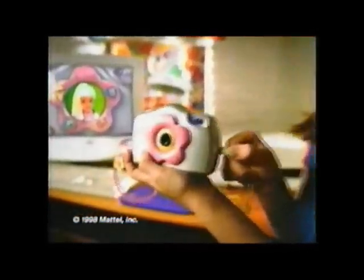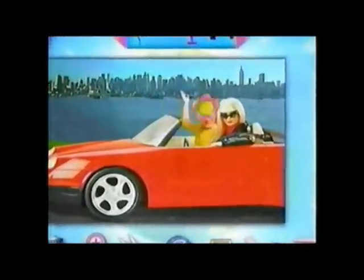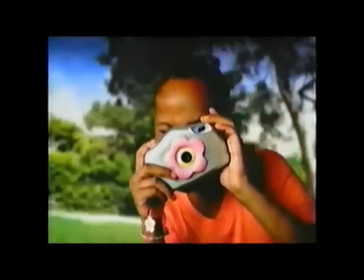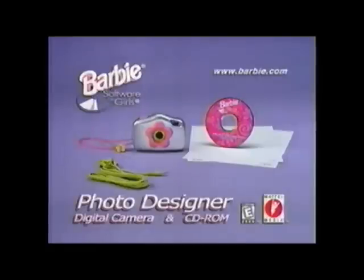The new Barbie digital camera lets you take photos without film, then see them on your computer instantly. Make changes, it's so easy. Decorate your favorite photos in the scrapbook. You can make your own show, inspiring everyone you know. The new Barbie digital camera. Barbie digital camera lets you take instant photos. Works with Windows 95 or higher and your printer. Battery not included. You wanna see something really cool? Check this out.